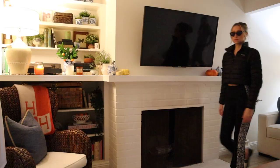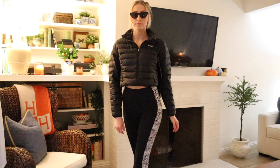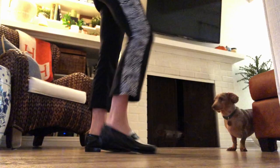To recreate this look, I paired my yoga pants that have a pattern detail with my puffer, which I tucked under to give a cropped look. And then I accessorized with my little black bag, cat eye sunnies, and loafers, which Elsa always wears.